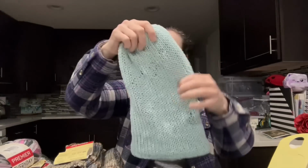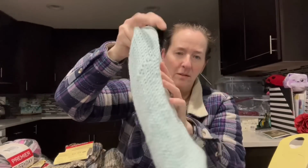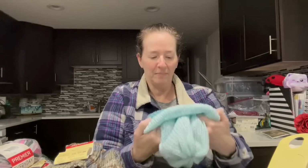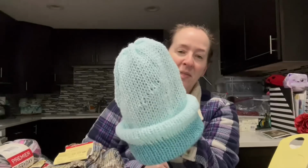And then this is what it looks like on this side. You can see there are so many issues with this hat. I might take it apart and reuse the yarn. So that is that one. I'm not even going to try it on. And I definitely would not be donating this one. But anyway, so there is the third hat that I did.